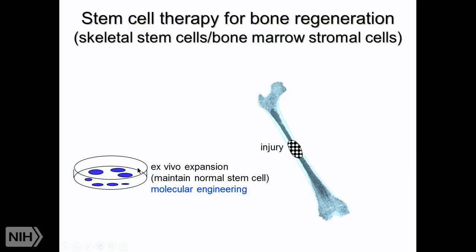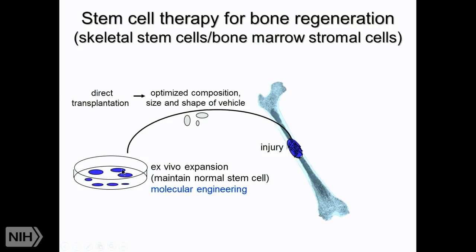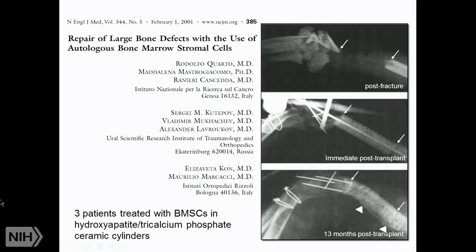In terms of bone regeneration, we know that we can take bone marrow stromal cells and skeletal stem cells. We can attach them to a scaffold and put them into a segmental injury. We can also correct their gene mutations. We can also inject them directly into an injury with an injectable carrier and regenerate bone. And this has actually been done in a few humans. Three different patients have been treated with these cells along with hydroxyapatite.